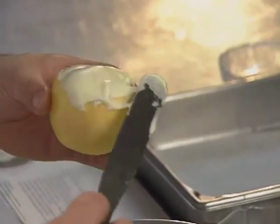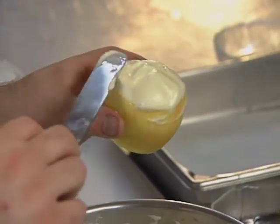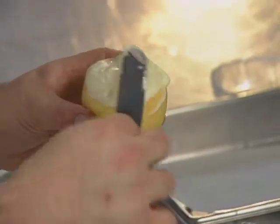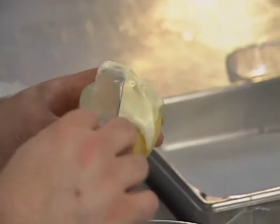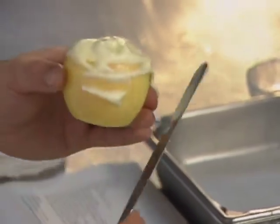And lightly round the tops, which will help ensure a nice, attractive shape when it comes out of the oven. Bake at 350 degrees for 10 to 12 minutes.